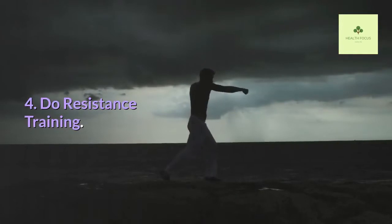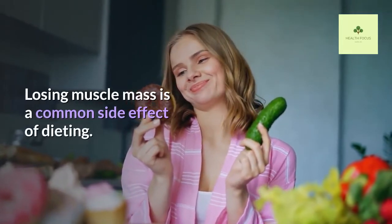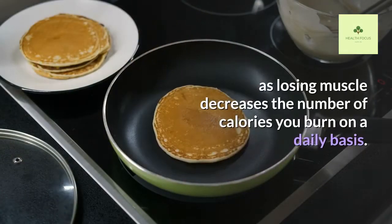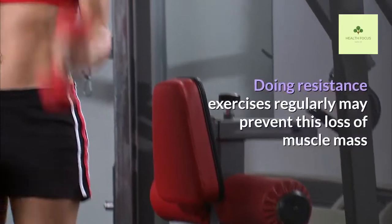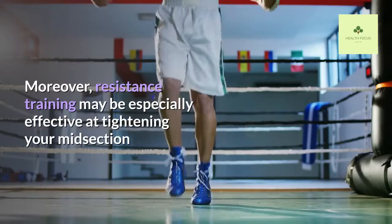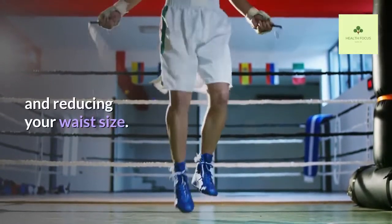4. Do resistance training. Losing muscle mass is a common side effect of dieting. This can be detrimental to your metabolic rate, as losing muscle decreases the number of calories you burn on a daily basis. Doing resistance exercises regularly may prevent this loss of muscle mass and, in turn, help you maintain or improve your metabolic rate. Moreover, resistance training may be especially effective at tightening your midsection and reducing your waist size.